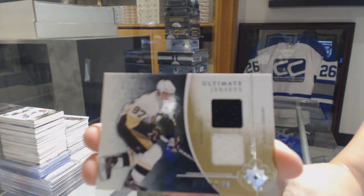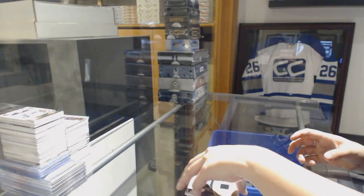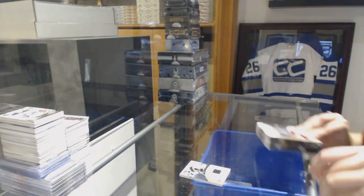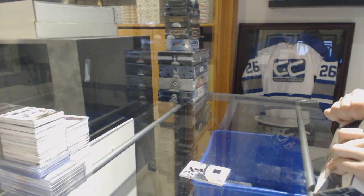Dual jersey number 100 for the Pittsburgh Penguins, Sidney Crosby. All right, 0607 ultimate. What goodies are in here?